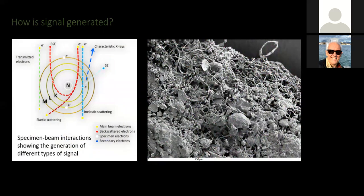So the secondary electrons that were once atomic electrons that have been excited and have left the atom leave a hole in the atom, and the orbiting electrons will release energy in order to jump down the layers of the atom and fill the hole. The energy they release is often in the form of an X-ray. Because the energy layers in the atom are specific to each element, we can identify the element that has produced an X-ray by detecting its energy.